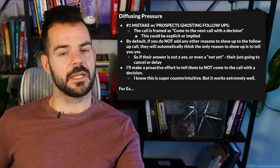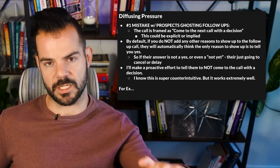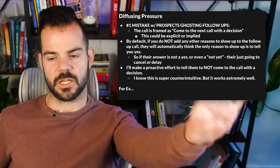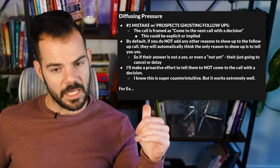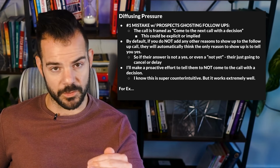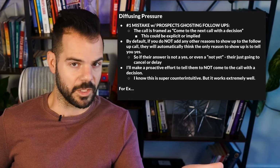Does that make sense? So this gets you out of chasing if you can always have, again, open loops and reasons for them to show up, and you frame it the right way to make sure, hey, you don't have to come to this call with a decision. So I'm going to repeat this. If you do not have any reasons for them to show up to the call, it defaults to the only reason to show up is to tell you yes. Why else would they show up?